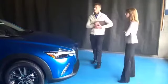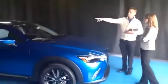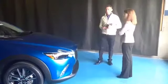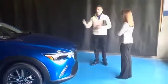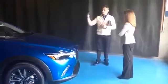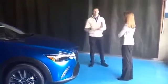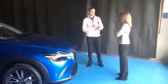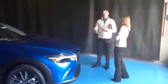Up here on the top of the windshield, you'll see a couple of cameras and sensors. That would be for radar cruise control and lane departure warning system, as well as brake support. Radar cruise control will actually adjust your speed due to traffic while you're on cruise control. For lane departure warning system, the vehicle will alert you if you veer out of your lane without using a turning signal. That we'll definitely get into once we get on the test drive. We'll go over a couple of those things and test them out.